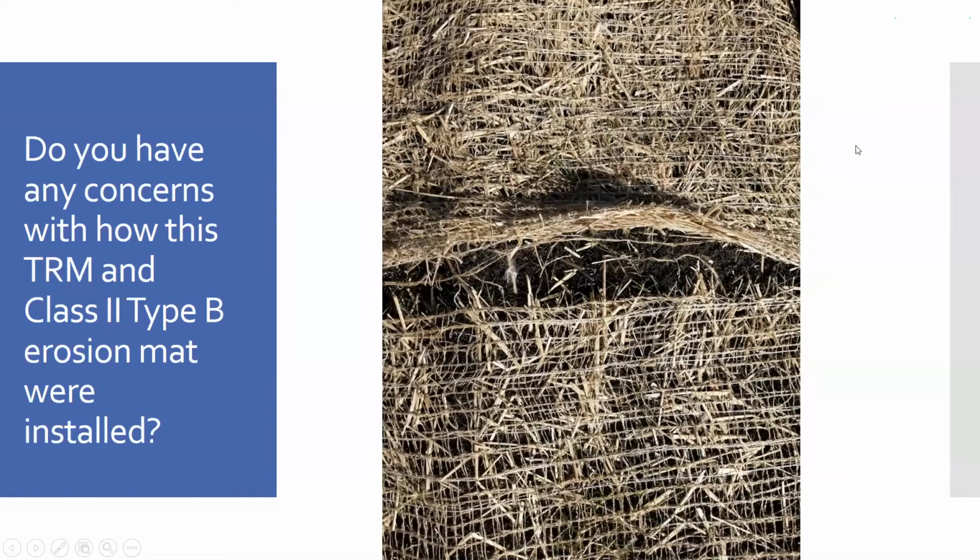And this one, I don't think it's easy enough to tell what this picture is, so I'm just going to answer this question. Do you have any concerns with how this TRM and Class 2 Type B erosion mat were installed? What you're seeing here is the TRM, which I took apart the Class 2 Type B mat a little bit so you could see, but it's this black netting underneath. And it's hard to tell, but the way that this was installed is they shaped the berm, and then they applied the seed, and then they put the TRM on top of that, and then they put the Class 2 Type B erosion mat directly on top of that.